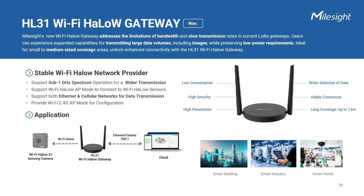To cater to a wider range of scenarios and facilitate image transmission, Milesight has introduced the new Wi-Fi Halo technology. This addresses the limitations of bandwidth and transmission rates in specific scenarios. Unlike standard 2.4 GHz or 5 GHz Wi-Fi, the Wi-Fi Halo utilizes a more advanced wireless communication protocol. Operating in the unlicensed spectrum below 1 GHz, it offers improved range, enhanced power efficiency, and increased capacity for IoT devices.